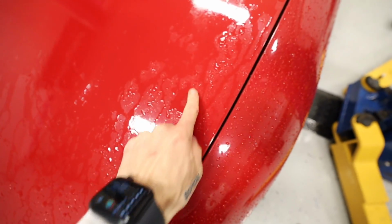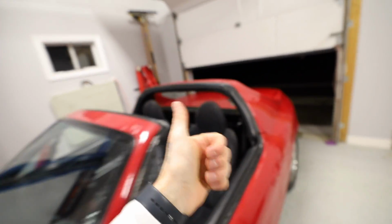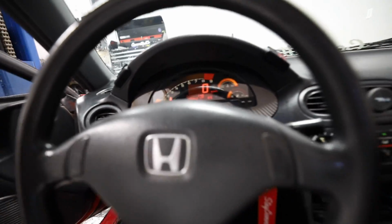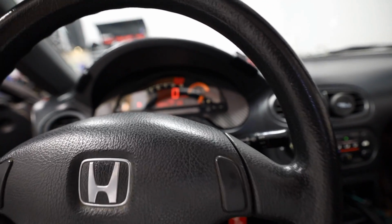We made it. We are back. It was raining. It was a very sketchy test drive. The car is very wet, but good news is everything worked. This thing looks super cool. Again, it's just really hard. The way it's flat, it's really hard to video it.